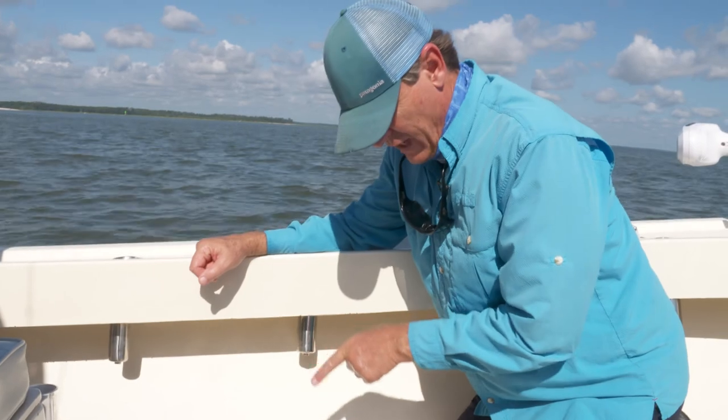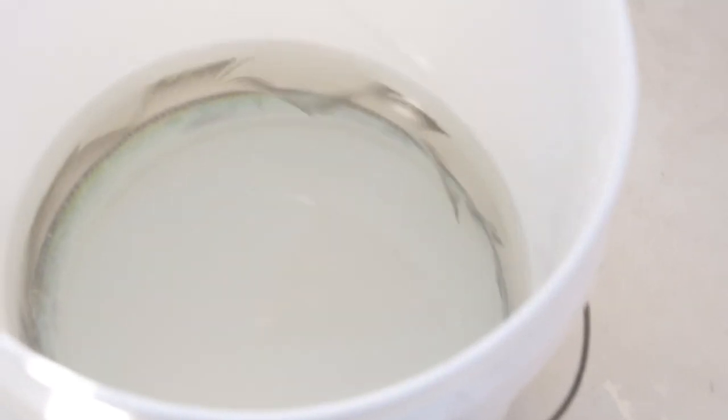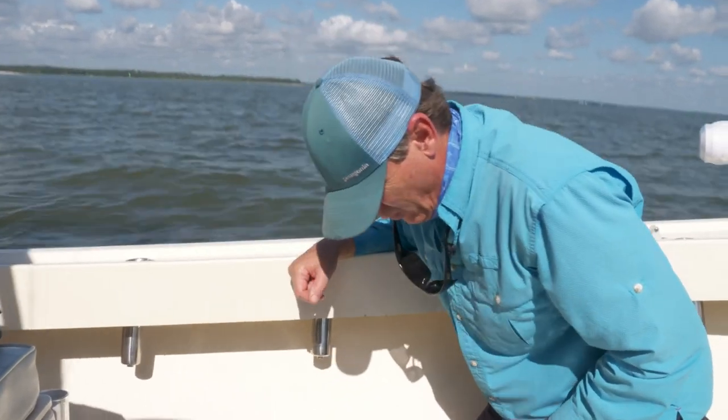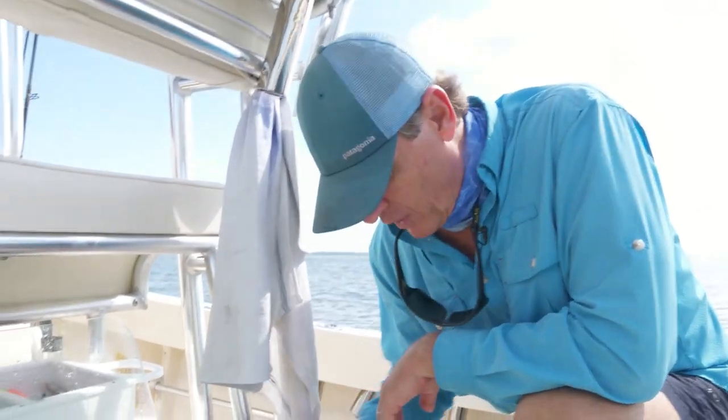So you notice how that long dorsal fin just runs water down the side, and you get that nice flickering on the fin. Boy, beautiful, beautiful animal.